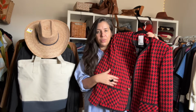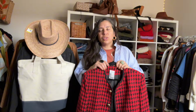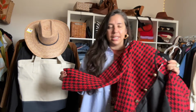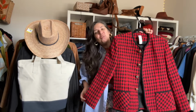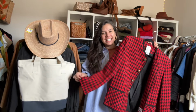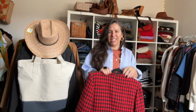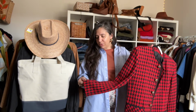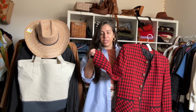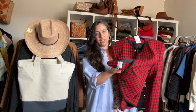I'm just going to wear this with a rock tee, like a graphic tee, and denim. What I love to do is mix very classic items with denim or something that is a little bit more current or trendy. So this was $10. It is really good quality. I actually love the buttons. They are pretty cute.